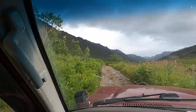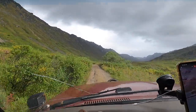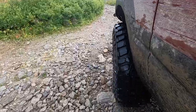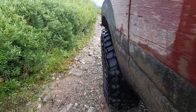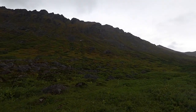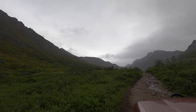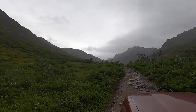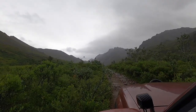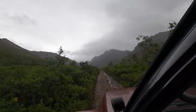Look at this trail here. This is very, very, very narrow. And very rocky as well, so make sure you air down. The importance of airing down. Gorgeous, gorgeous backcountry, man. Beautiful out here. Trail is still super easy, nothing difficult at all. A little bit of rockiness.